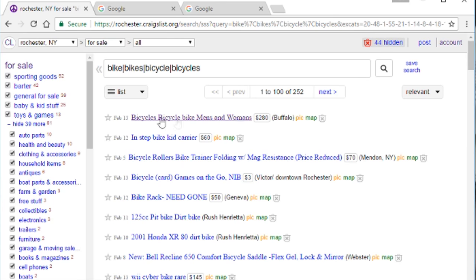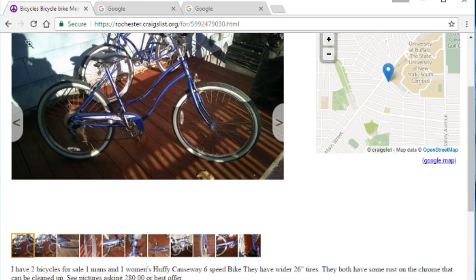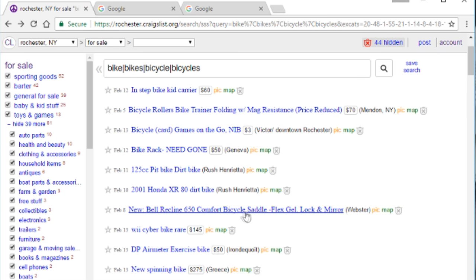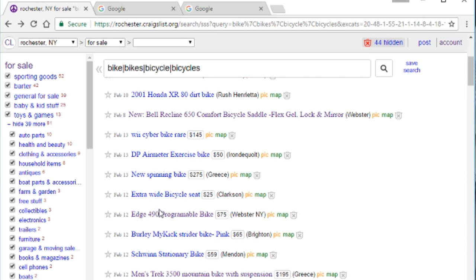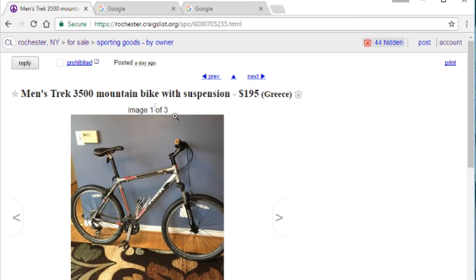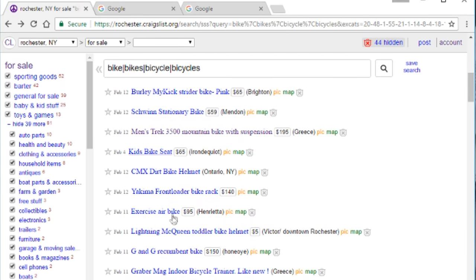And so you might find listings in other categories here. Like bicycle here, men's, women's, and this is in general for sale by owner, and here's men's, women's bikes. Not that I'm interested in that. Again, there's still some motorcycles here. Here's a bike saddle, and that's in sporting goods. Not something I'm really interested in, but you can find bikes that are not in the bike category. Here's a men's Trek 3500 mountain bike with suspension, and this is in sporting goods, and that's actually kind of a nice bike. I think a little more than I want to spend, but it's there. So sometimes you can find deals in here.